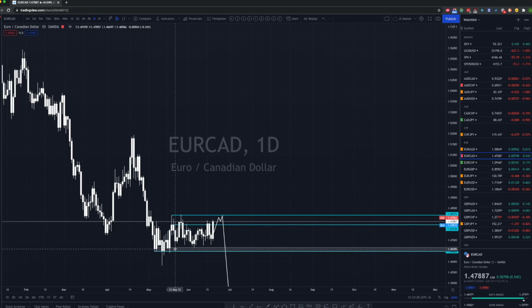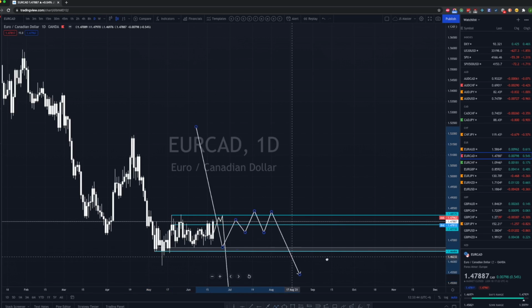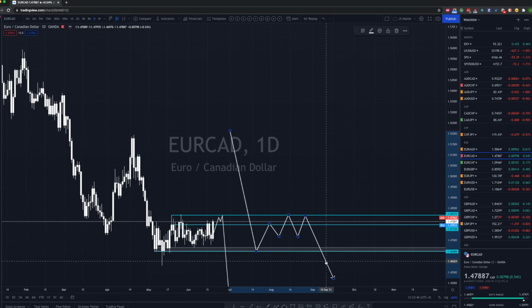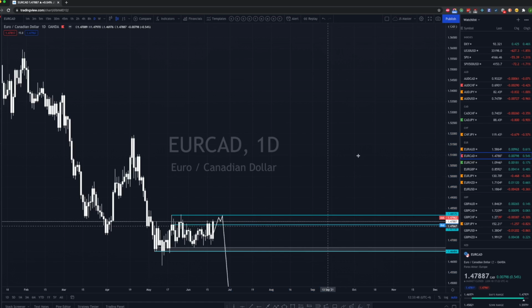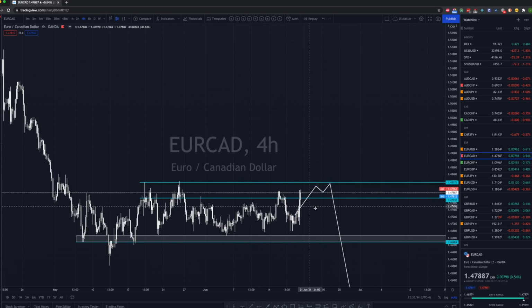My analysis is still the same. I'm still seeing that flag formation, right? So we have that impulse. We're stuck in this sideways range here, right? And then just looking for that continuation there, right? So analysis is still the same, so I'm just waiting to see how price sets up, but the price action that I'm seeing on the lower time frames isn't filling me with confidence. So I'll keep it on my list.